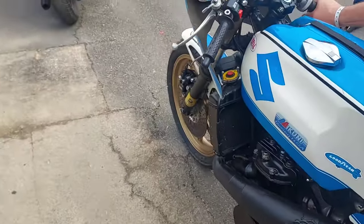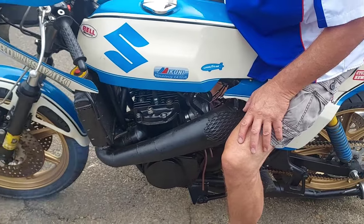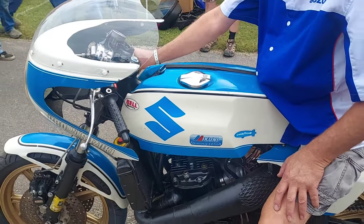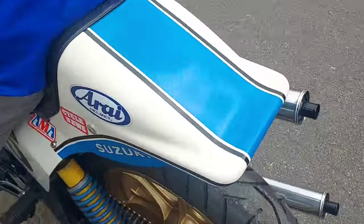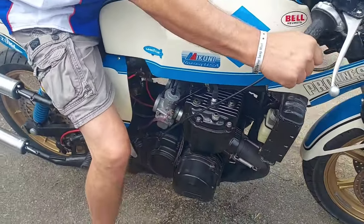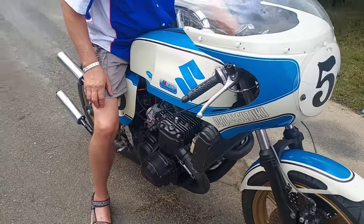Never sold this bike. There it is, Brian Kenny's old race bike. Back on the road. I'll smoke everyone outside. All right, see you guys.